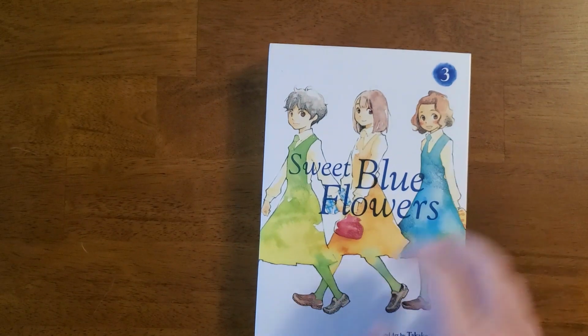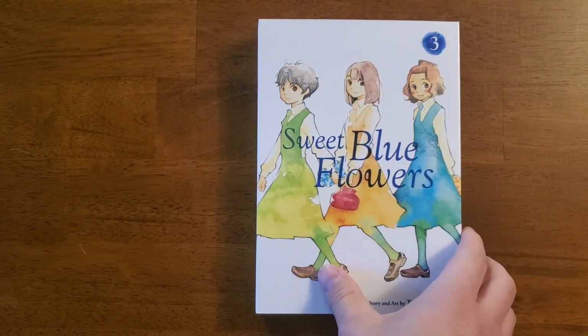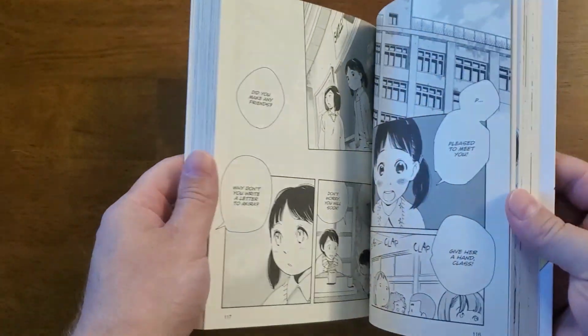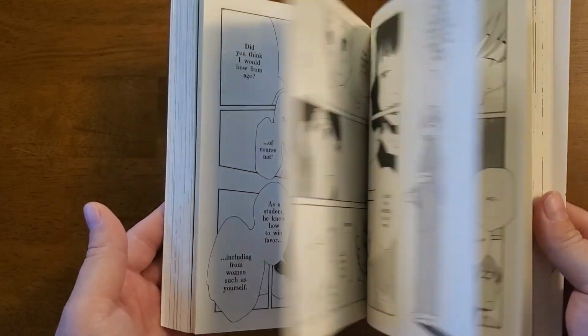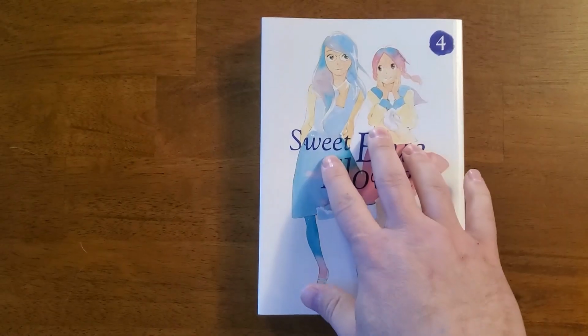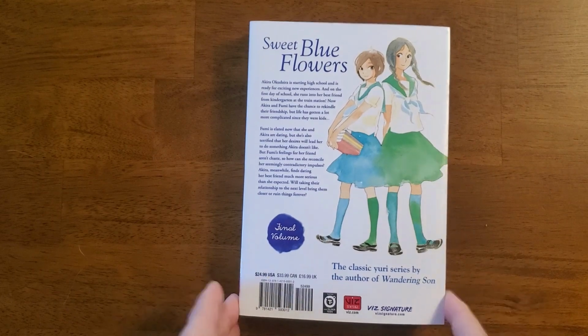And then I also picked up these two omnibus style releases, Sweet Blue Flowers, volume 3. This is by the creator of Wandering Sun. This is a really nice, thick release. I got volume 3, and then I also got volume 4. So these are some really good covers. I really like these releases, and this is the final volume. So I got 3 and 4 from there. Unfortunately, they didn't have 1 and 2. And that's everything I got at Book Off.